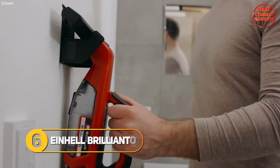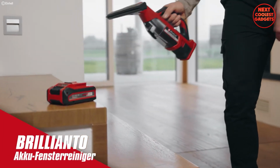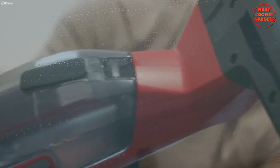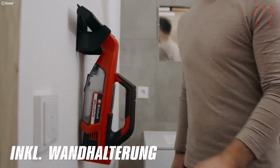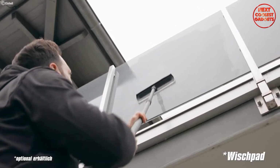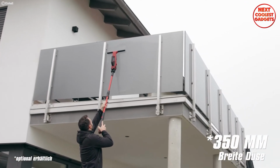The Inel Brilliant is a powerful and versatile tool that will revolutionize your cleaning routine. The Inel Brilliant cordless window cleaner comes as a comprehensive package, equipped with everything you need for crystal clear windows. The set includes a spray bottle, a microfiber pad, and a convenient wall bracket for easy storage. With a generous 300 milliliter capacity, the spray bottle allows you to fill enough window cleaning agent for efficient and thorough cleaning. The microfiber cloth is directly attached to the spray bottle, ensuring that it efficiently absorbs dust and dirt during the cleaning process.